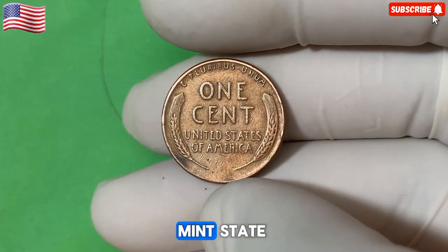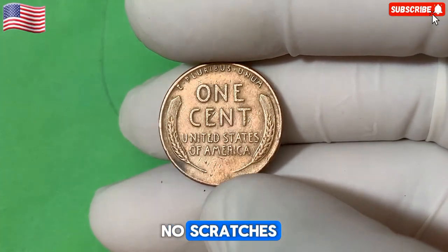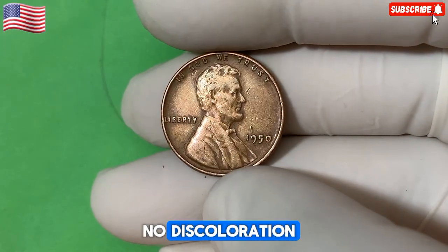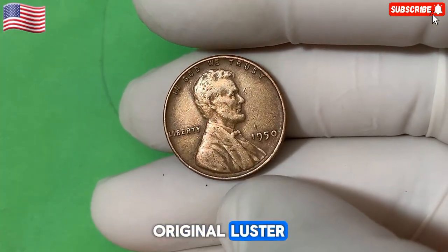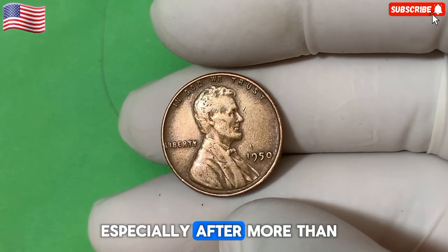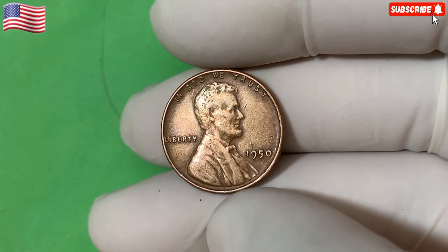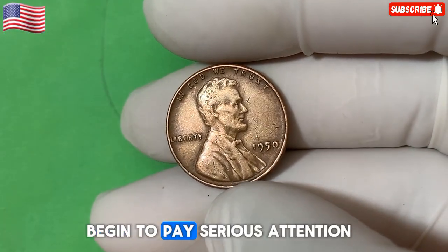A coin in mint state has never been used in everyday transactions. No scratches, no wear, no discoloration, just clean, sharp detail and brilliant original luster. These coins are incredibly hard to find, especially after more than 70 years. But they do exist, and that's where serious collectors begin to pay serious attention.